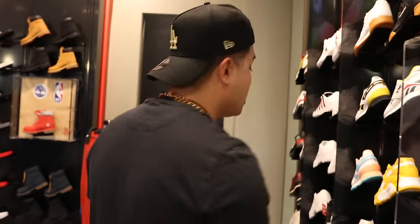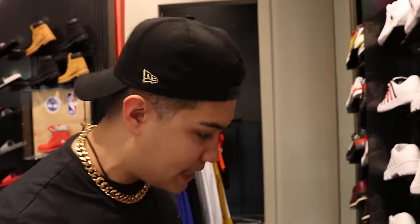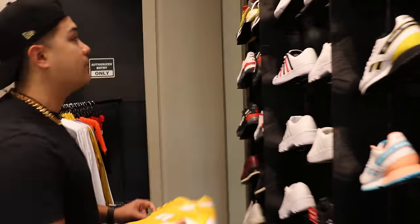We got some Reeboks, honestly. I told y'all we were gonna cop every single brand here, so we literally got to get every single brand. But when it comes to the Reeboks, man, I don't want just some regular Reeboks. I gotta find some Reeboks that pop out at you. These are crazy colored. Oh man, there's so many options to choose from. I'm just gonna go with something crazy on this one. I'm gonna have to go with some crazy yellow ones to make my outfit pop.